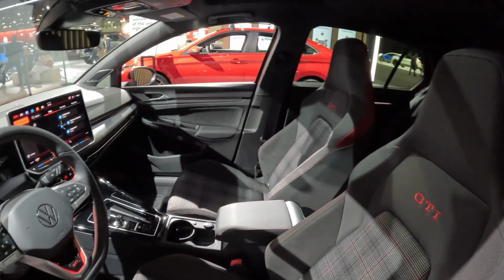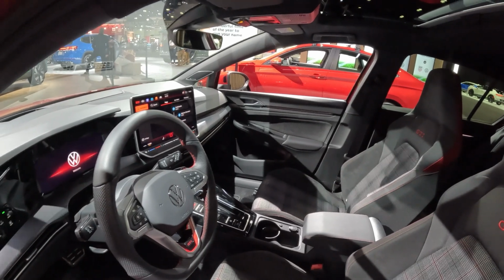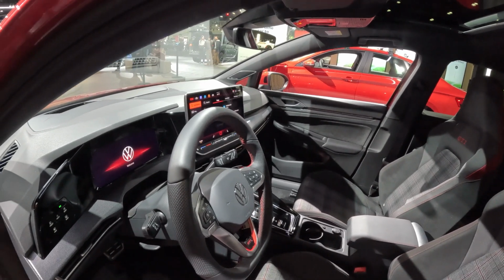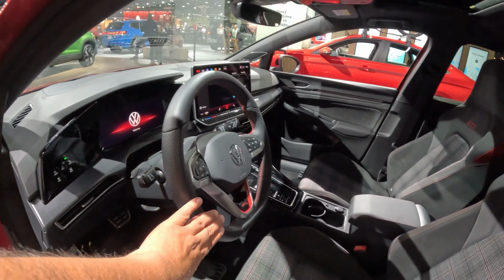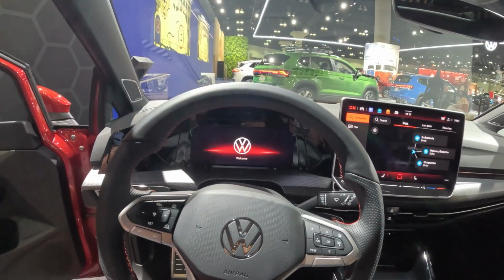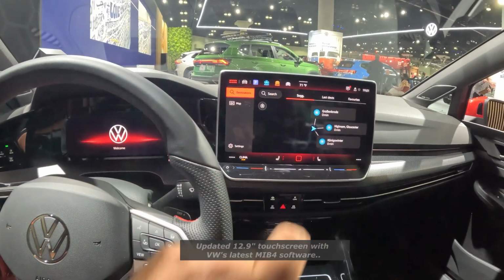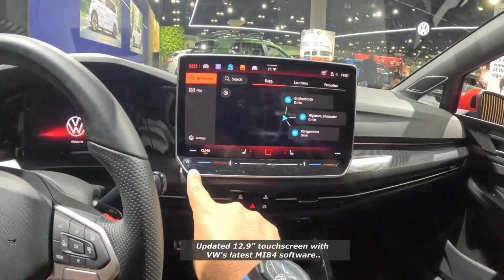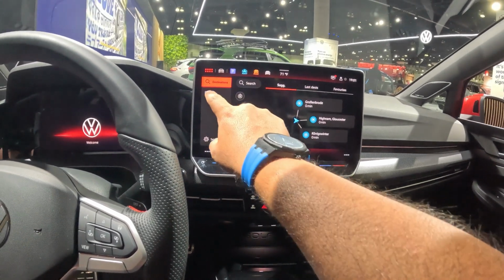Beautiful interior. As you can see, guys, we got the new 12.9, basically a 13-inch screen there as well. We got the beautiful leather covered steering wheel, perforated leather. Let's take a quick peek inside. Here we have a quick glance. Of course, we got your LCD digital instrumentation. We got the new 13-inch screen. We do have some controls for your AC vents here at the bottom. So it looks pretty cool the way everything works.